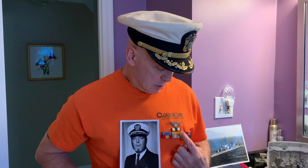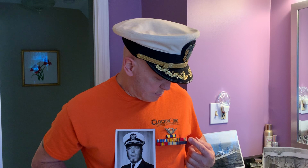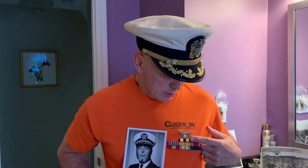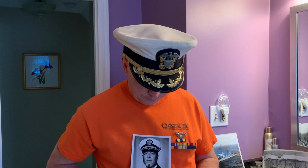This one here on the top is the American Theater Campaign Medal, which is service outside the U.S. between 1941 and 1946. This one in the middle here is the Air Pacific Medal, which I could not get any information about. This one is the World War II Service Recognition Medal, and this one's probably the coolest one. This is the Air Medal, which is conferred for a single act of heroism or merit against an armed force while in aerial flight. So that's a pretty cool one.